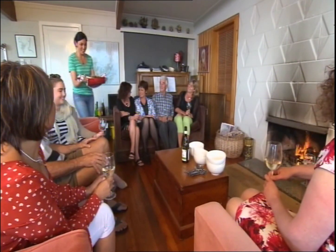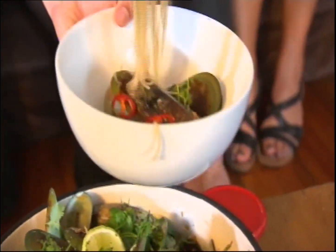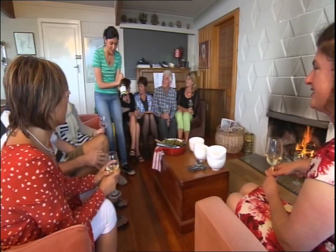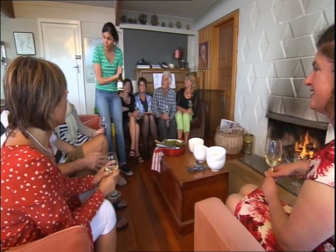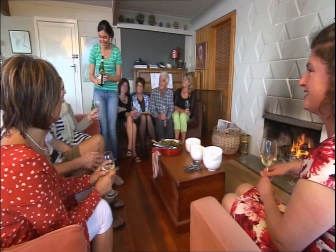Here we go. Here are the tom yum Thai style mussels. Nice. I hope you're hungry. Does everyone here like mussels? Yeah. Oh, good. And I thought this would be a nice match with the Peter Yealands Sauvignon Blanc, which is a local wine. So Zoe, would you like some wine?